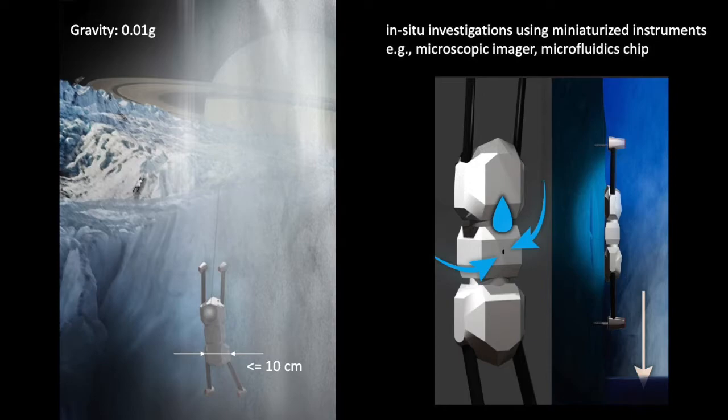There would be little concern in falling because the gravity on Enceladus is 0.01 g. Rather, DMs would have to resist the strong upward jet. In the vent, DMs would perform in-situ investigations using miniaturized instruments such as a microscopic imager and a microfluidics chip.